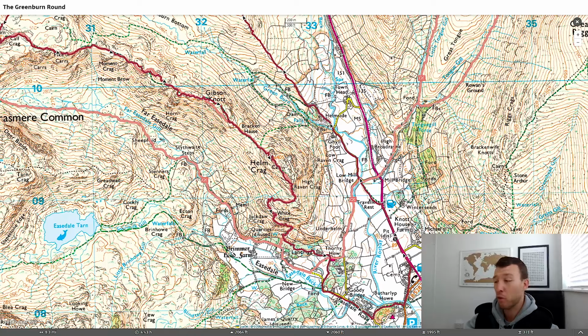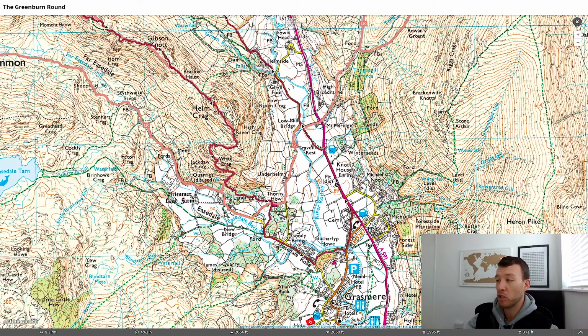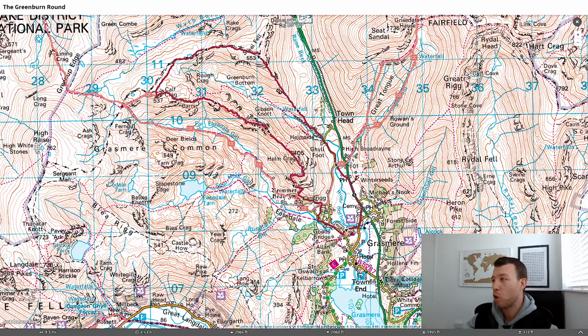It's not a massive walk, to be honest, and coming off Helm Crag down towards Grasmere, it's just steep. You can head back on yourself here, back to your car, but we tend to just walk through Grasmere just for something to do. It's just a nicer walk down the road there. As I say, not a big walk, man.